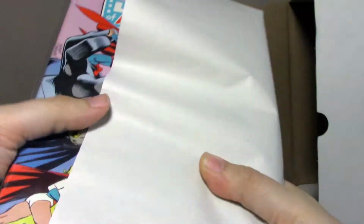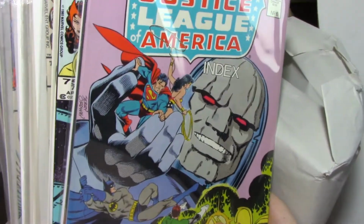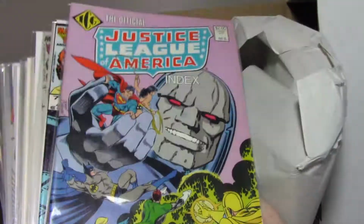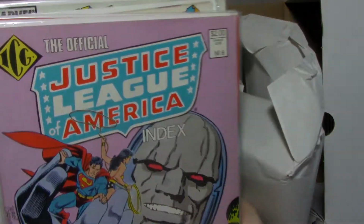All right. Wow. Well, I do like this. This reminds me, when I was a kid, you could get 3-packs, 4-packs, and even 100 packs of random comics, and it kind of looked a little like this. So let's see what we got here.